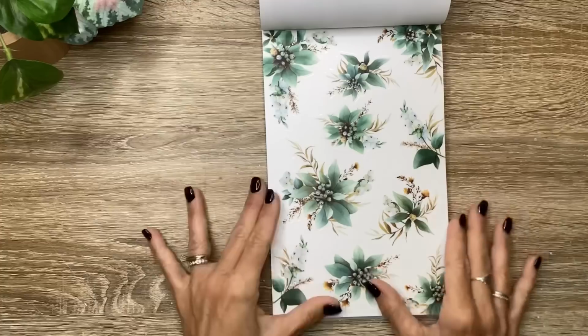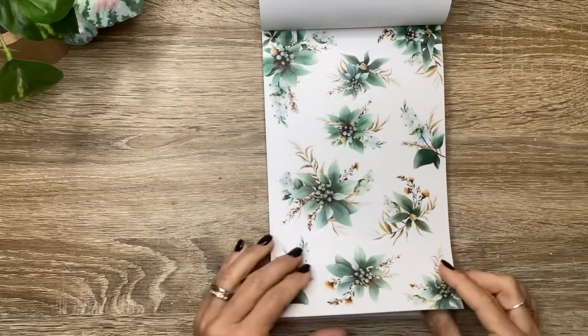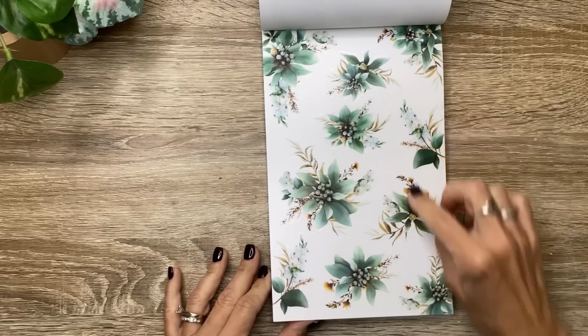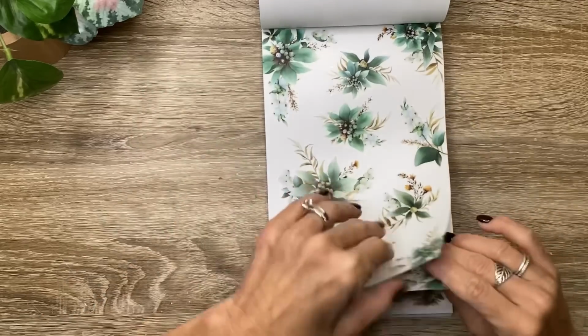Oh, I love green. And this is a pretty, pretty green, almost like a sagey mint with a little bit of light blue accents in there. Those beautiful poinsettias. So two of those on clear.